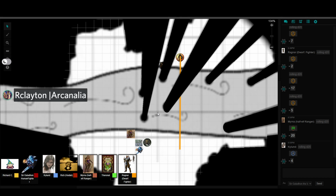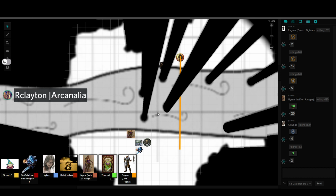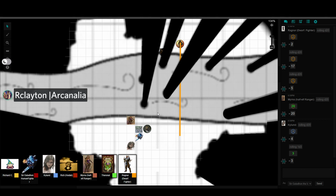So, give me a D3 roll. Me? No, Kyland. Okay. Or you can roll a D6. However you want to work it, but you need a 1-3 number. Okay. You have some struggle mid-river, and let's see. About half your arrows slide down into the water before you get righted. Okay.